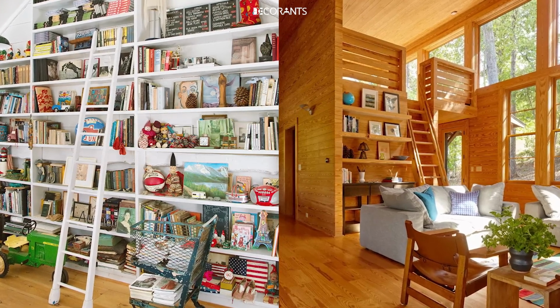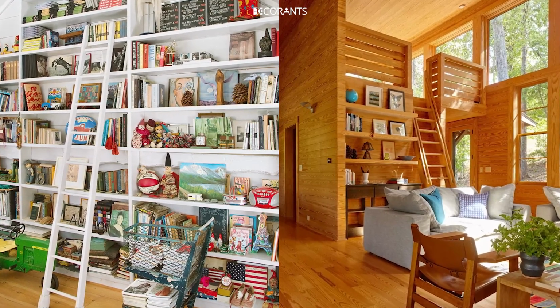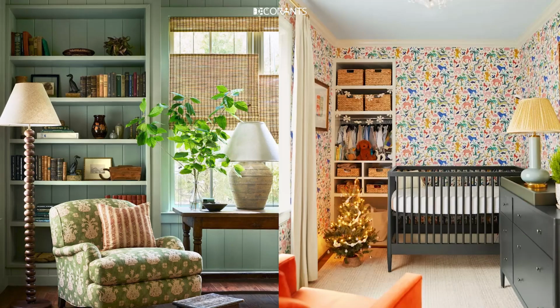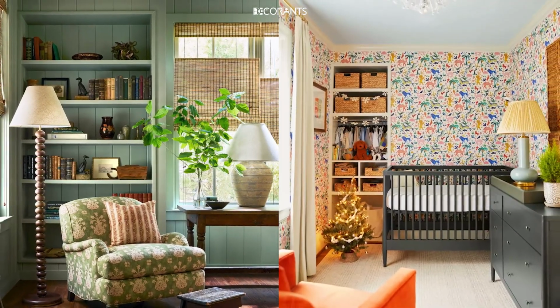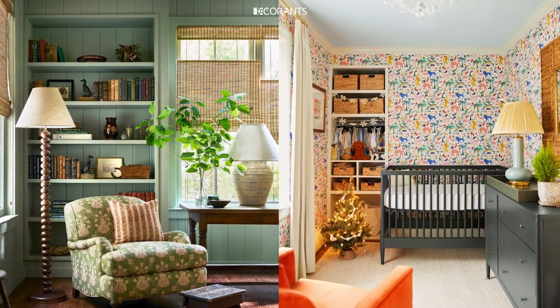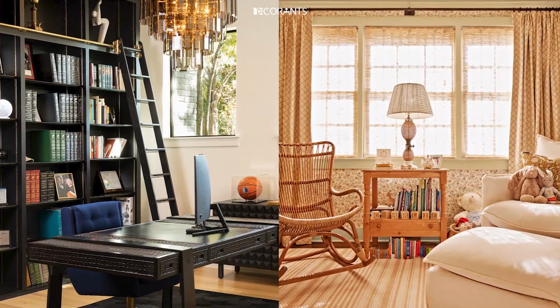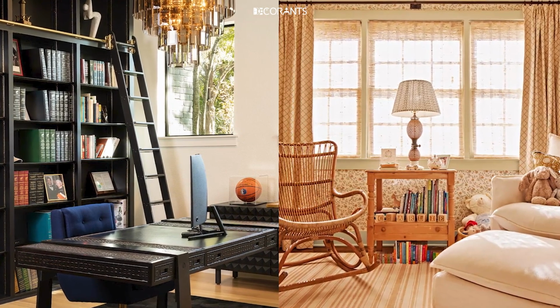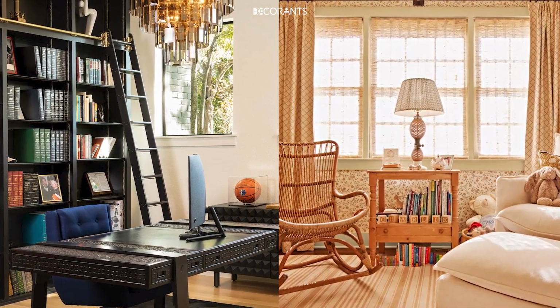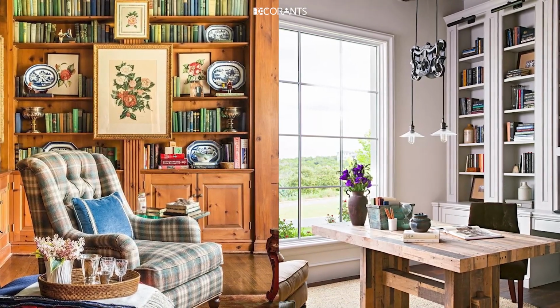Modern and minimalist: for a sleek, contemporary vibe, consider a minimalist bookshelf with clean lines and a neutral color palette. Floating shelves are an excellent choice for a modern aesthetic, giving the illusion of more space while showcasing books and decor. Industrial style: if you prefer a more rugged look, industrial-style bookshelves made from metal and reclaimed wood can add character to your space. Look for bookshelves that feature a mix of open shelving and closed storage to balance form and function.